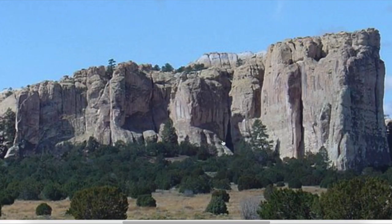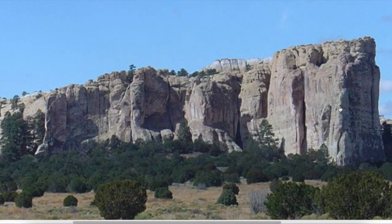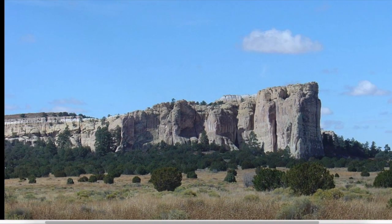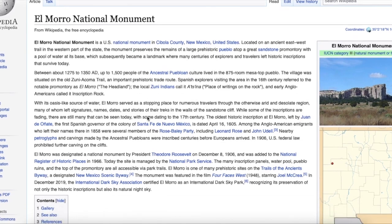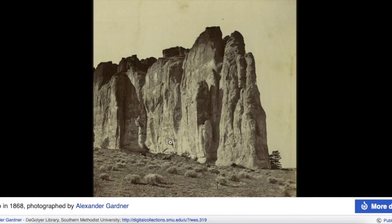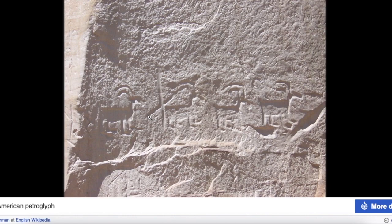And was this a building? Perhaps a block or two fused together, almost unrecognizable. And this is in New Mexico. I thought we'd look at a few others. This is El Morro National Monument. And again, I think all national parks and monuments are concealing something. Here's some petroglyphs that they would tell us are thousands of years old, when they really look like a few hundred years old, if that.